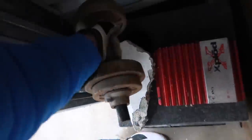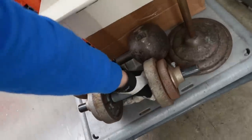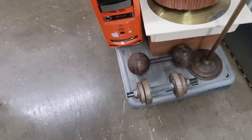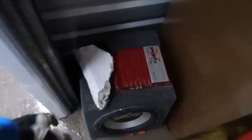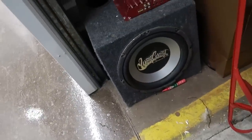What is this? Much more my style. Made in USA. I think these are 7.5 or 15. That Jackson one might be worth some money. Hopefully that doesn't roll off. Nice piece of concrete. I don't know what you would save that for, but hey, it's just tied on. No, it's in there. So you got a West Coast custom speaker.